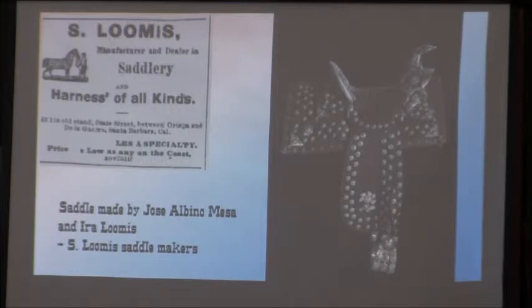What is that metal on the saddle? This is all silver working. I'm going to get into little details all around it in a second. You'll get into the price they paid.